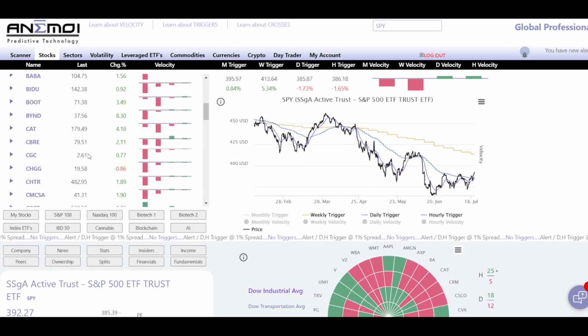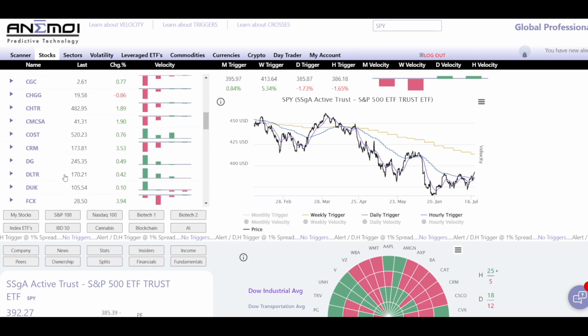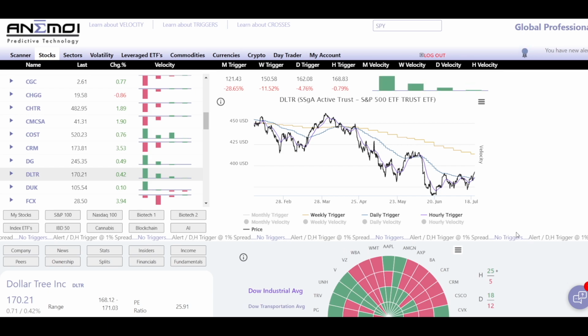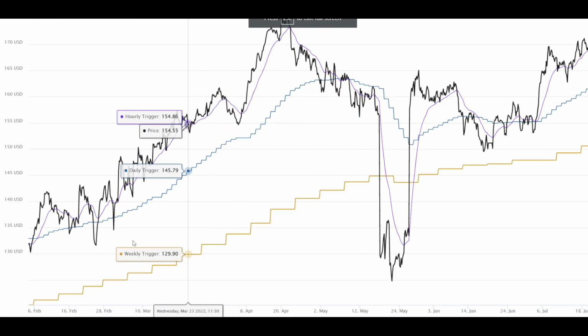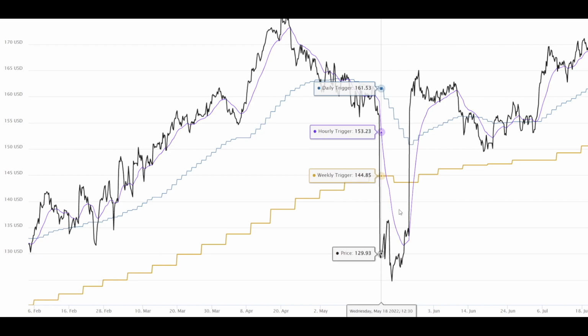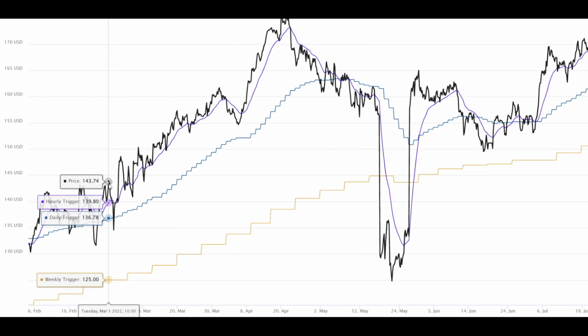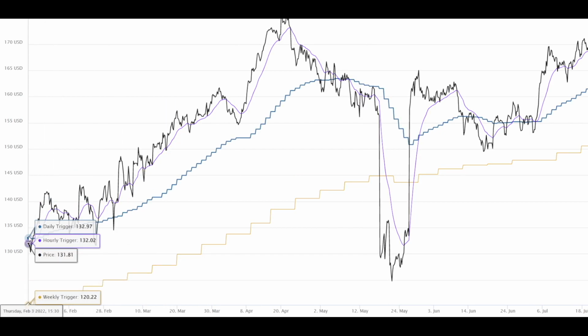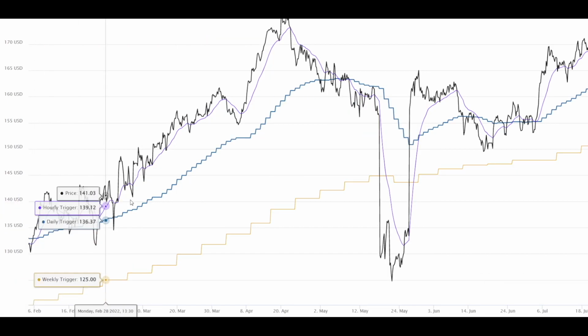I'm going to look for a bullish one. There are not that many stocks that are bullish in this market, but I'll see if I can find one. All right, so this looks like a good example. Dollar Tree. Whatever happened here, I'm not so sure. I've no clue what this is, I've never even looked at this stock. But you can see how with the blue trigger, the daily trigger, above the weekly trigger, all the way from February 3rd, or possibly even before that, look how bullish this move went.